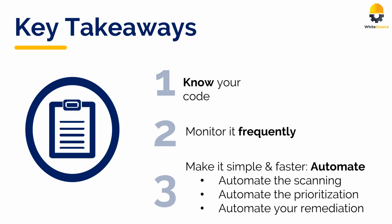So the key takeaways from here are, the first one is to know your code. And know your code means that you know all the components that you're using, and that you scan and monitor them frequently. So this means that, for example, there are no open source components that you haven't done research for and that you're not familiar with. The second is to monitor it. As we discussed, whether it's on nightly builds or inside production or in your image registry, it's really important to frequently monitor it and check for new vulnerabilities.